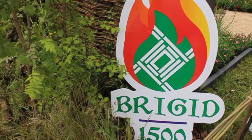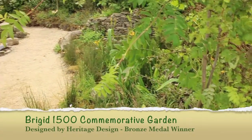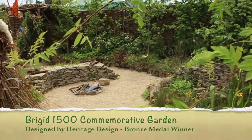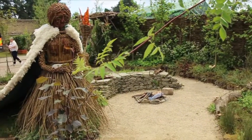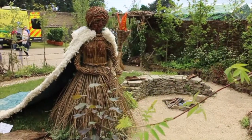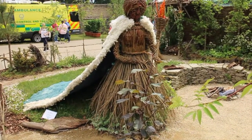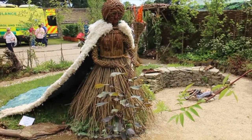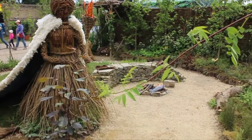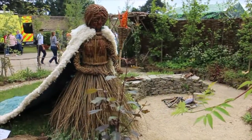Bridget 1500 Commemorative Garden, designed by Heritage Design, bronze medal winner. Marking the 1500th anniversary of the death of St. Bridget, this garden recreates the simplicity of a 6th century garden and pays tribute to the patron saint.